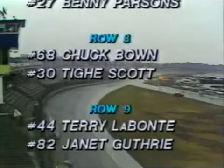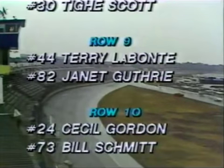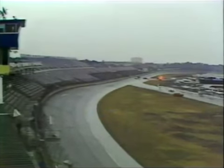In row 6 is A.J. Foyt and Lenny Pond. Row 7, Dave Marcus and Benny Parsons. Row 8, Chuck Bound and Ty Scott. Then comes Janet Guthrie back there in row 9 with Terry Labonte. And in row 10, Cecil Gordon and Bill Schmidt. And that's just half of the action that you're going to see tomorrow. We'll give you the full starting grid tomorrow here for the Daytona 500.